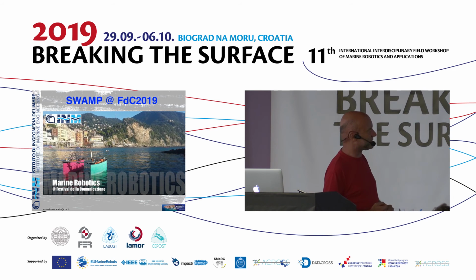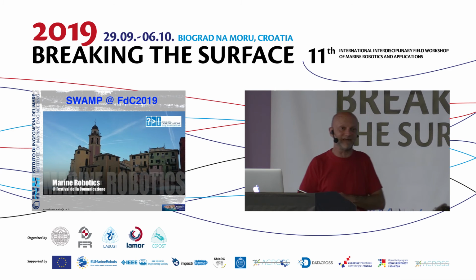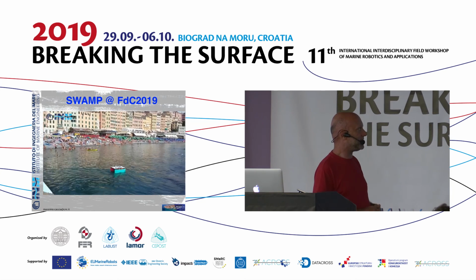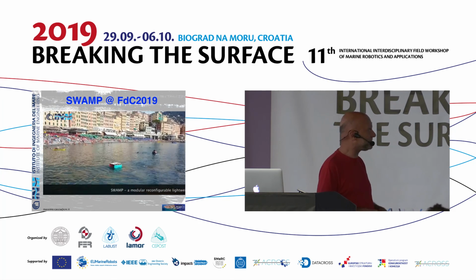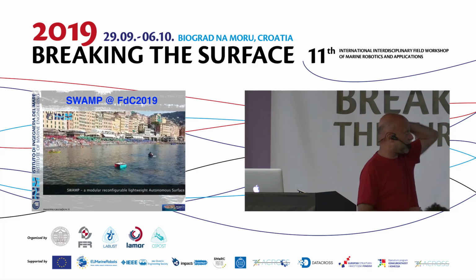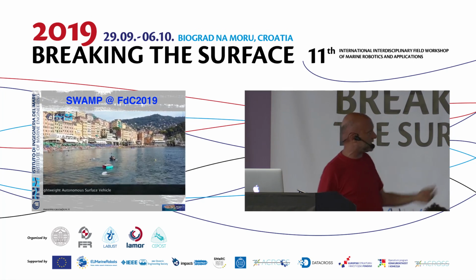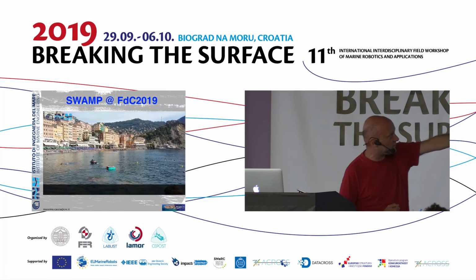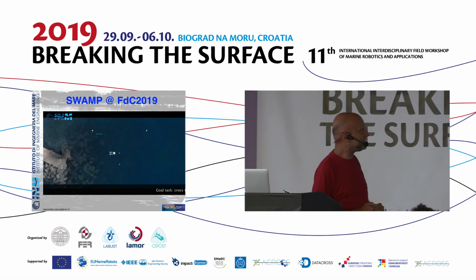So it was the vehicle working in Camogli. Camogli is a very, very nice place, a small fisherman village in the Riviera. And the vehicle, as I mentioned before, worked in a very crowded area. And you see some of the buoys there. This is the starting line.